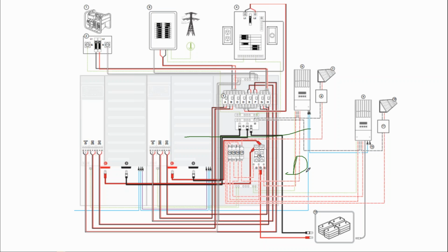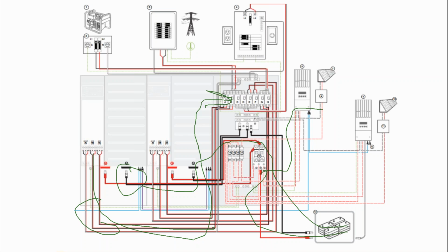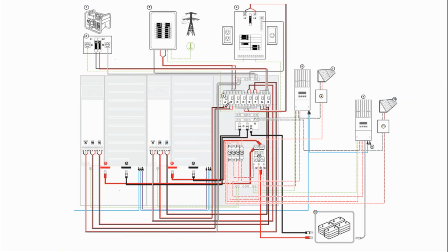There's actually a DC side to the panel and an AC side to the panel. Charge controllers are connected to the battery. The inverters are connected to the battery, and the inverters are also connected to the AC side of the facility load breakers in combination with the electric grid. This stuff right here is just a way of transferring the power to a critical load panel that would still have power when the grid goes down.